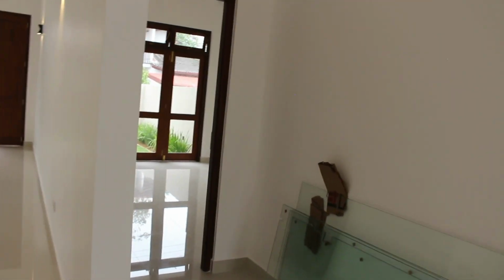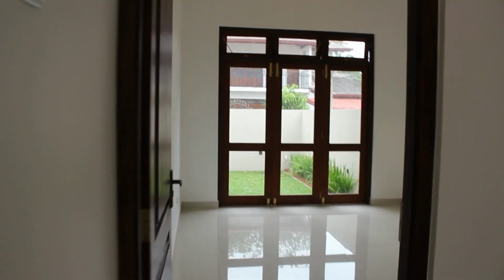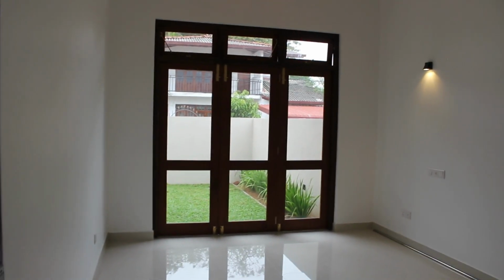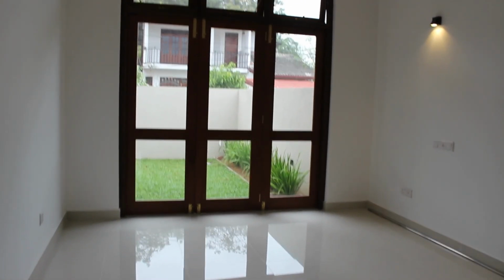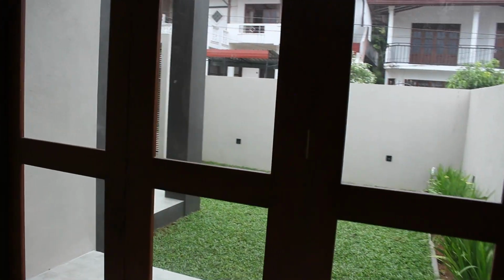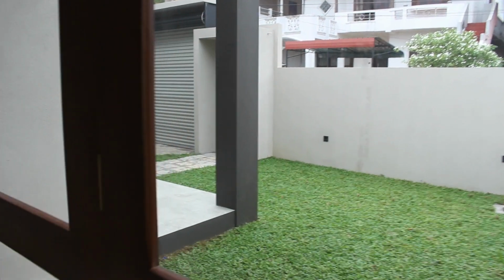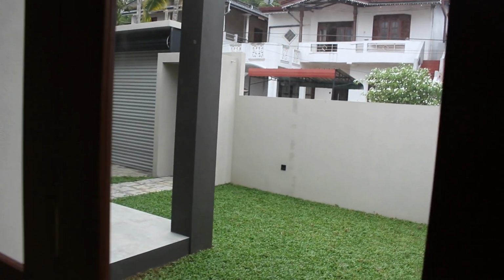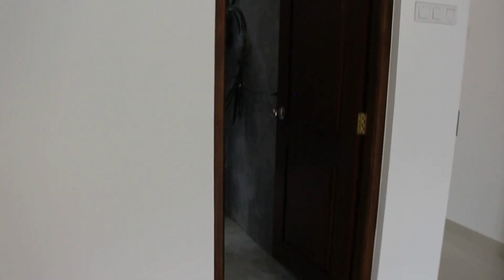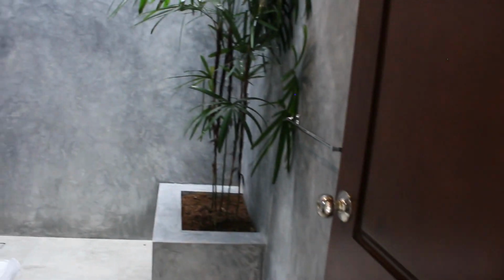Okay, so let's see the master bedroom. So this is the master bedroom. It's overlooking the front garden. Let me show you the view from here. Okay, and you have the CCTV here. Let's look at the bathroom. It's beautiful, isn't it?